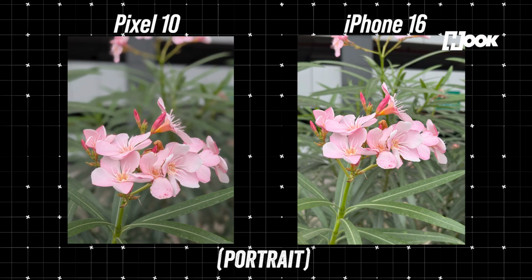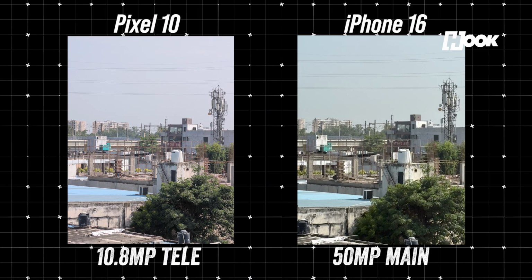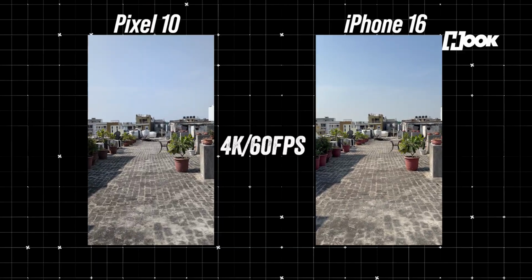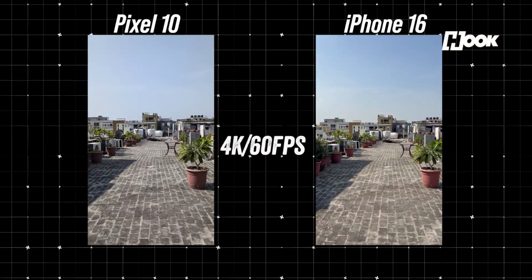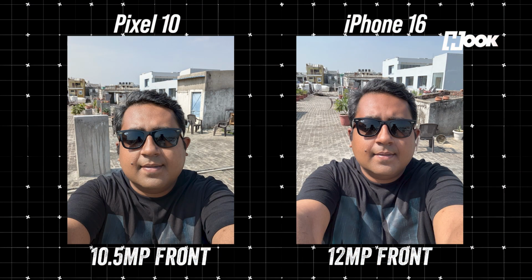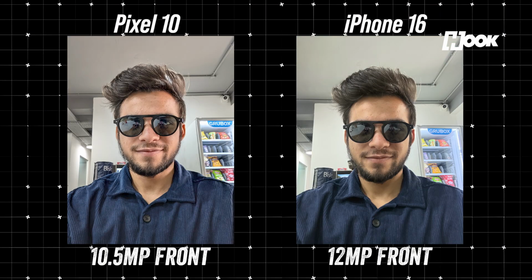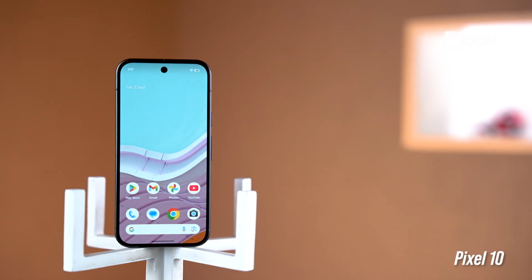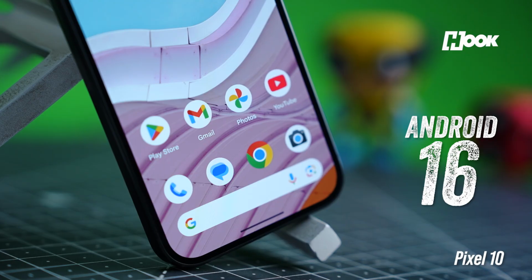For portraits, the iPhone nails edge detection and produces more natural-looking bokeh, even though the Pixel has a 5x telephoto. Zoom is better on the Pixel thanks to the telephoto lens, but past 5x, both start to fall apart. For video, the iPhone has a clear advantage even though both shoot 4K 60fps. The iPhone just gives you smoother footage, better colors, and better dynamic range. For selfies, I still lean towards the iPhone's 12MP sensor over the Pixel's 10.5MP selfie cam. It just nails colors and portraits every time. Basically, the iPhone is better for your lifelike colors and videos, while the Pixel 10 is more for your punchy, Instagram-ready shots.